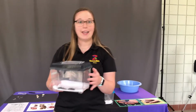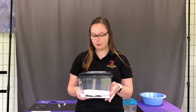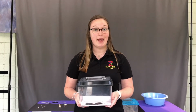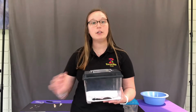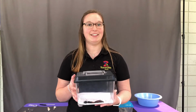And the Madagascar hissing cockroaches have a kind of creepy trait about them. They have the name hissing right there in their name. And that's because they do hiss, but not from their mouth. They have spiracles on the sides of their bodies, and they will actually push air out of those spiracles to make that creepy hissing sound.